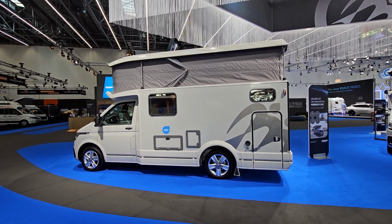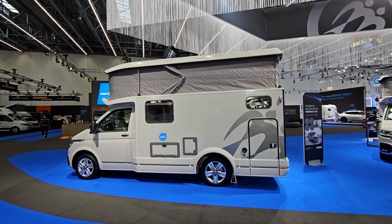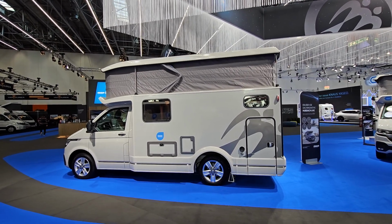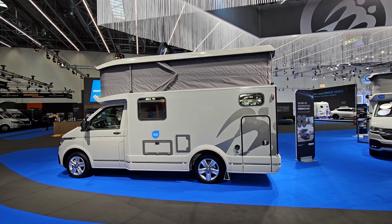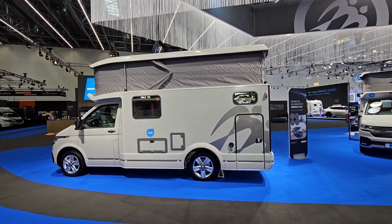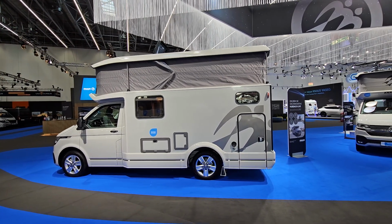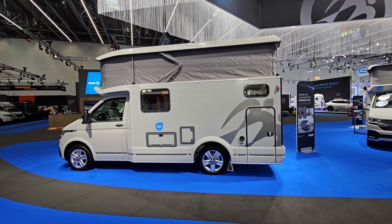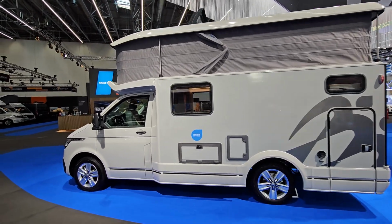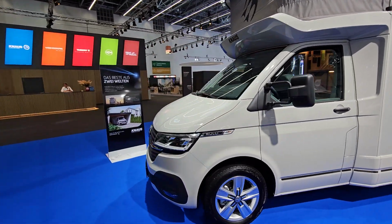I've got here a very unusual motorhome. It is a motorhome, not a camper van. It's a VW Bully motorhome. It comes from Knaus and it's a Tourer CUV. It's got this very unusual roof which goes up to make more space inside, and I'll come around here and show you some of the advantages of having a roof that goes up.